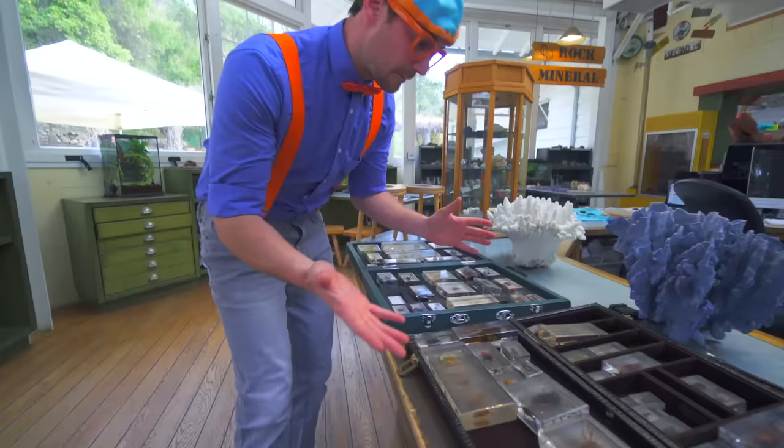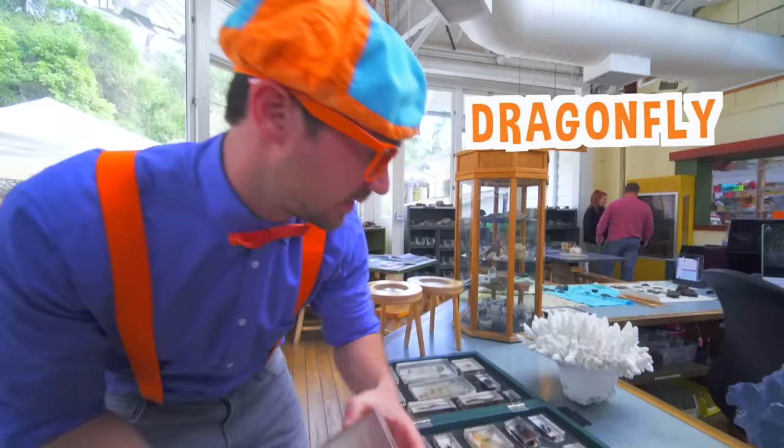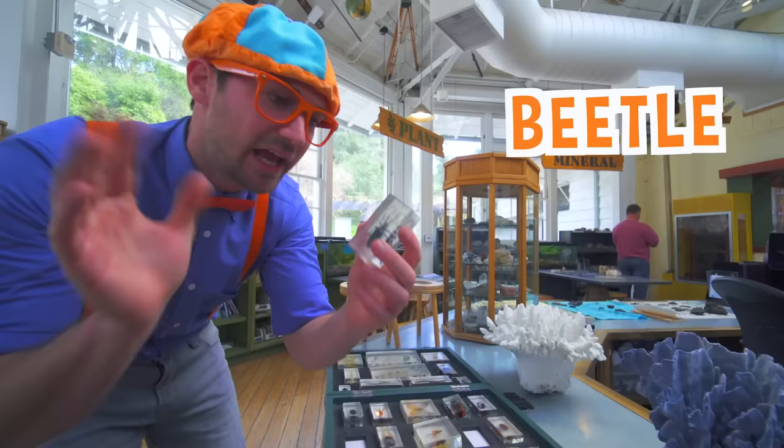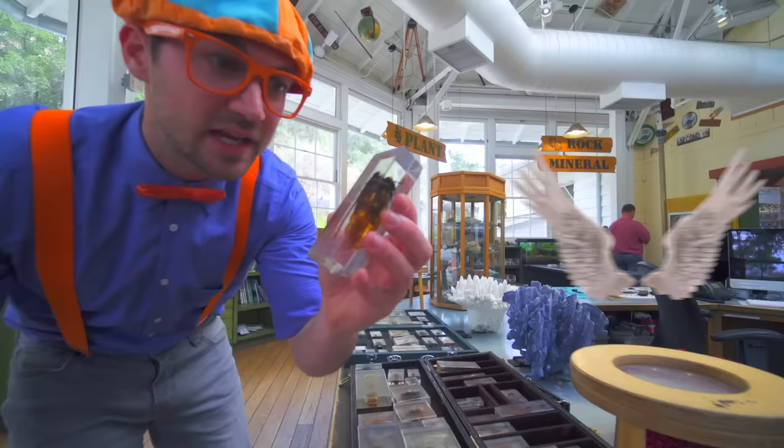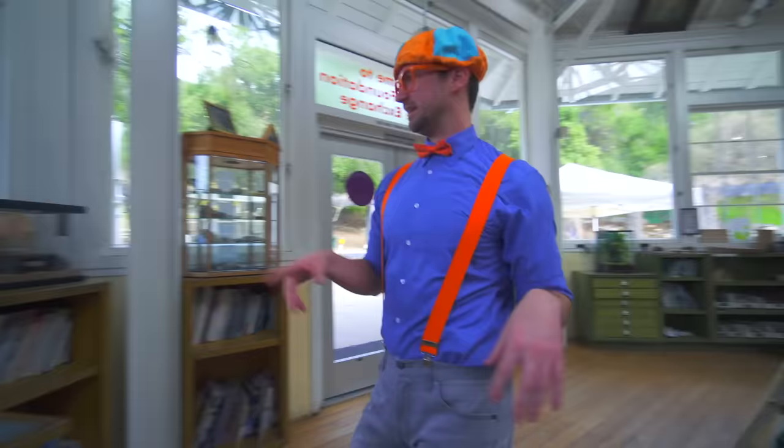Wow, bunch of insects. Look, do you see this? It's a butterfly. Wow. Ooh, a beetle. Wow. Hey, beetle. Ooh, let's see. What else is there? Whoa, look at those big wings. That's a massive insect. Whoa. Ooh, there's some animals in here. Yay!